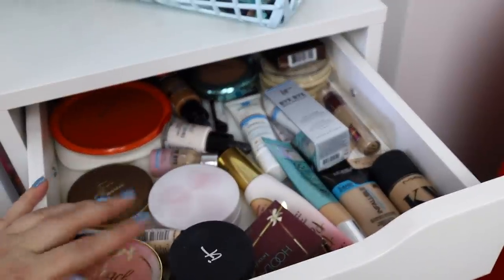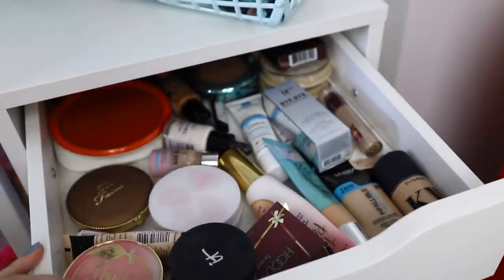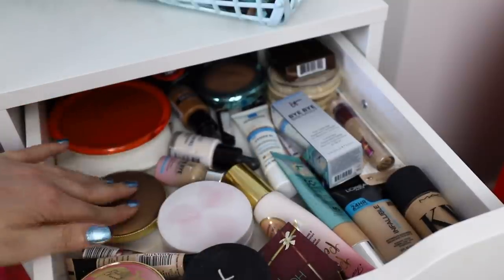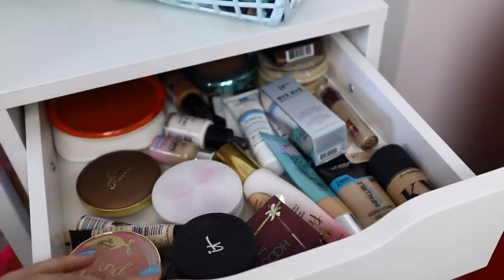All right, so in the last video I talked about my base products, and I mentioned my base products in this top drawer, and you'll see hopefully that my bronzers are in here too. So the bronzers that I'm not currently using in my project pan are in here. So I've got a full bronzer. The other one's here, so it fits in nicely with my base products.